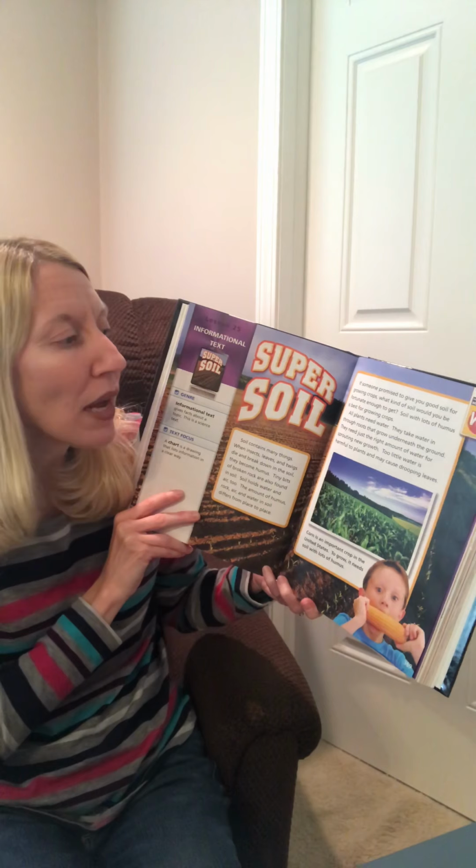Soil contains many things. When insects, leaves, and twigs die and break down in the soil, they become humus. Tiny bits of broken rock are also found in soil. Soil holds water and air too. The amount of humus, rock, air, and water in soil differs from place to place. If someone promised to give you good soil for growing crops, what kind of soil would you be fortunate enough to get? Soil with lots of humus is best for growing crops.